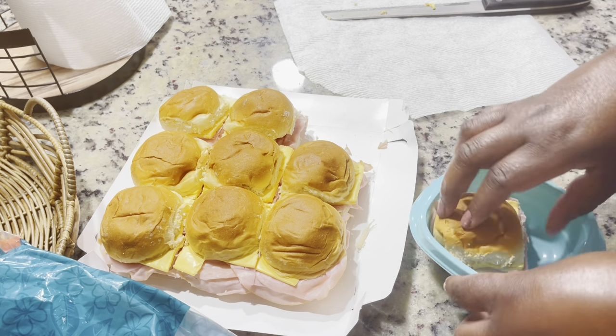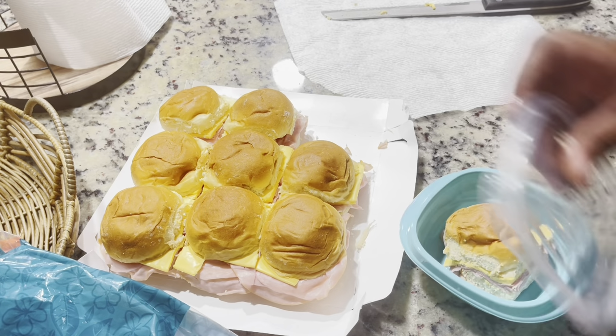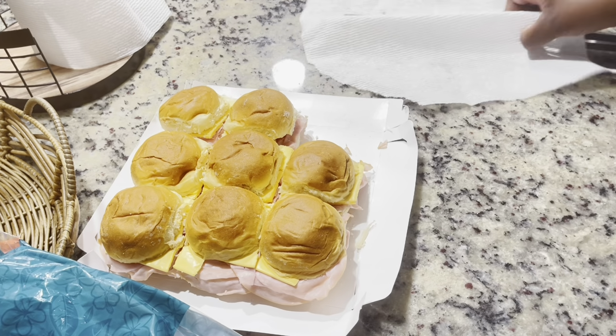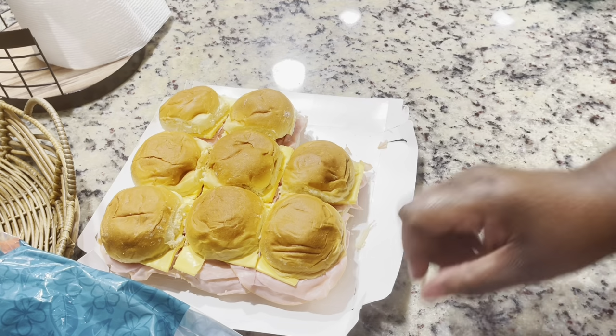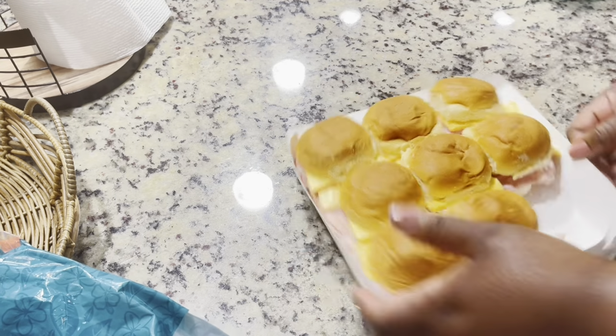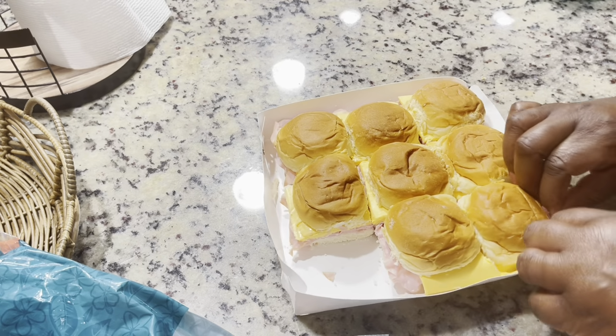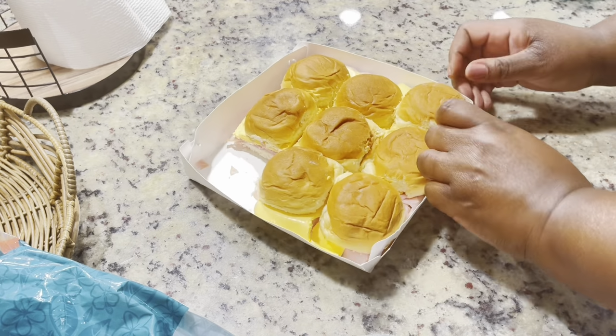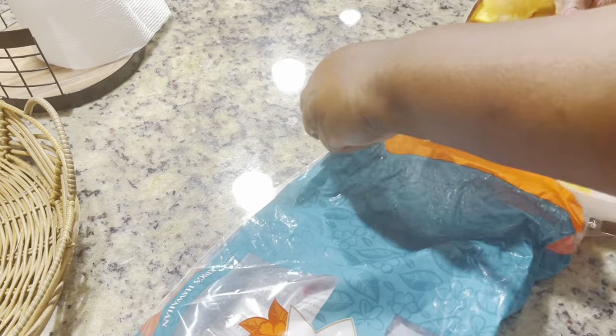But what you simply do is you buy the King Hawaiian's sub rolls that are already pre-cut and you prepare the sandwiches for the week. Then you cut them into individual cubes and then place them back in the bag and put them in the refrigerator, and they remain fresh for the entire week. You place one in the container for lunch that day and it's nice and ready for you to eat at lunchtime.